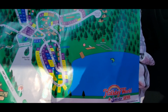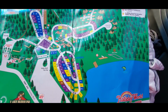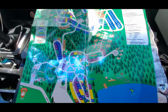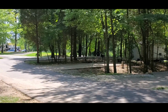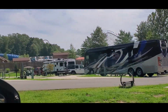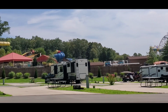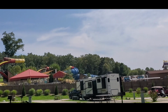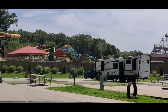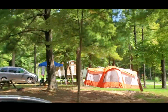We didn't touch on some things because we didn't have time. There's a dog park, volleyball, and the lake. It's not a big lake. It's more like a pond, but it's a lake. There's Holiday World in the background. There's the water park, Splash and Safari. We're right on top of it, which is nice. However, you can't really walk to it just the way it's laid out. It's still a long walk.